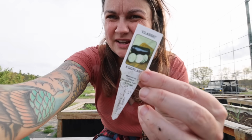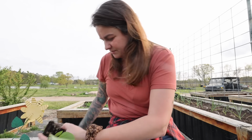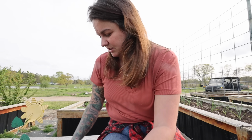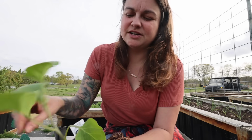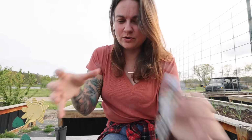I bought the classic, just a plain basic eggplant, like what you see at the store. I got 2 of those. Toby was helping me, so I may have some surprises in here. I also got 2 Black Beauty. It's very similar, but these get a little bit more round on the bottom.